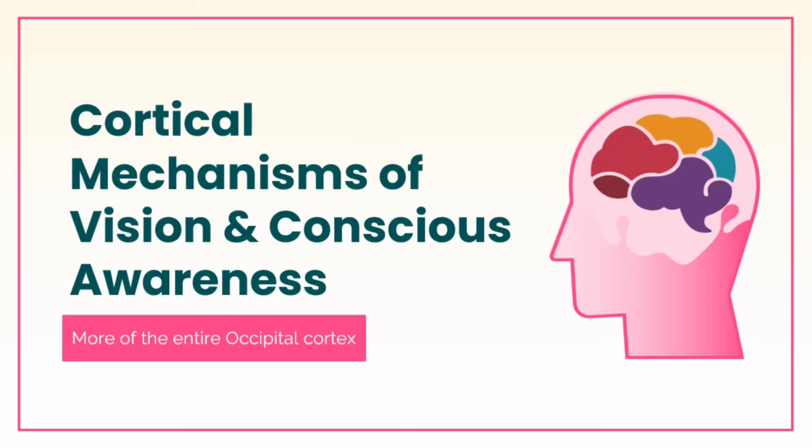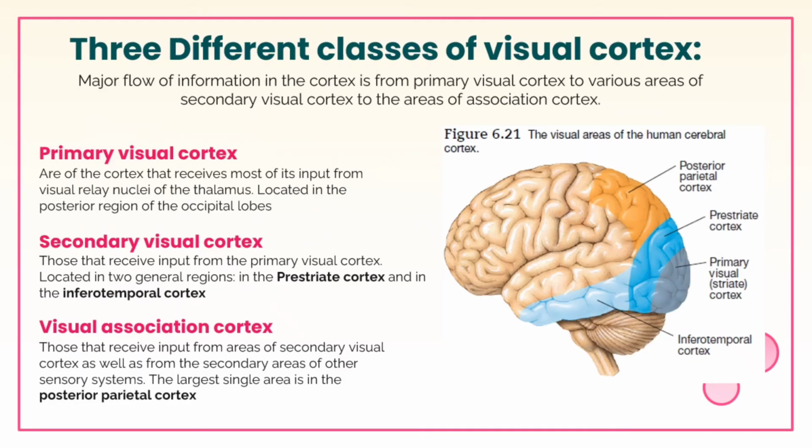I am going to be your reporter for this final part of Chapter 6, and we are going to discuss the cortical mechanisms of vision and conscious awareness. So basically, this is more of the entire occipital cortex. So without further ado, let's start. So now let's begin our formal discussion.